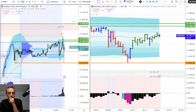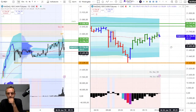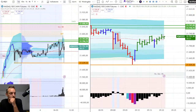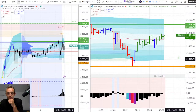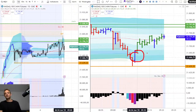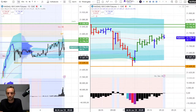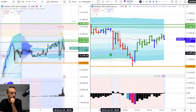So, how long do you want to have this trading session today? We'll see. Usually we are now one hour in the session, and I missed this move here. I missed this move, I mean the long trade here. It was a little bit too fast, and I didn't put the order in.